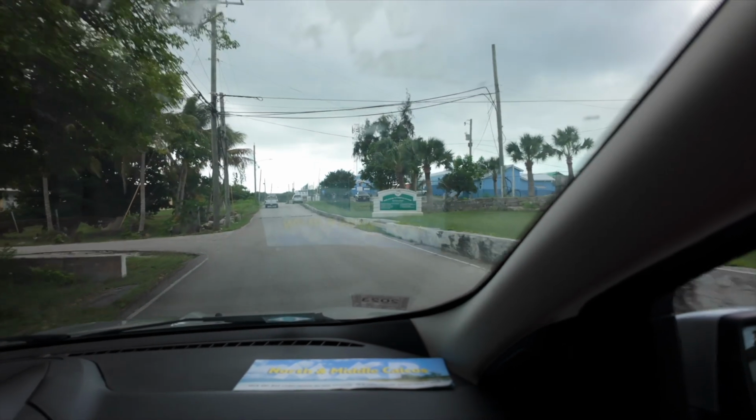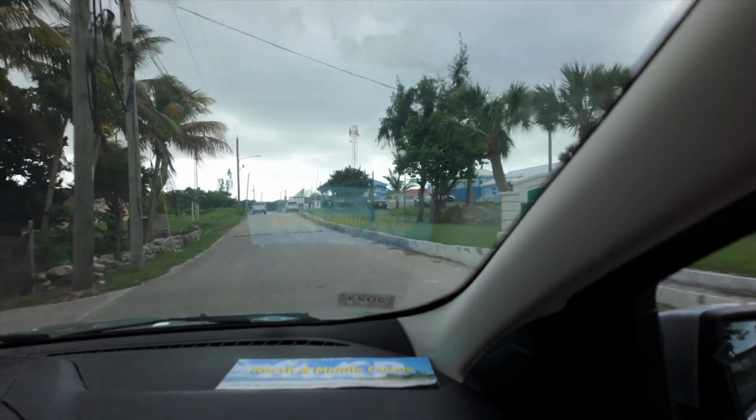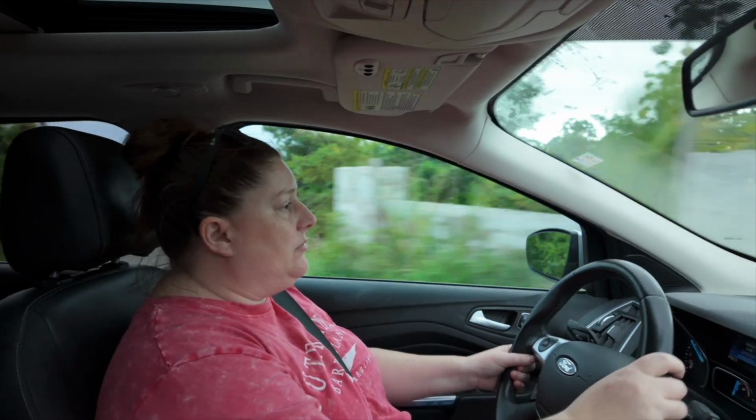So anyhow, that was that. But so we got over there and she started going. Far less traffic on North and Middle Caicos. There was just the people who came over with us, honestly.